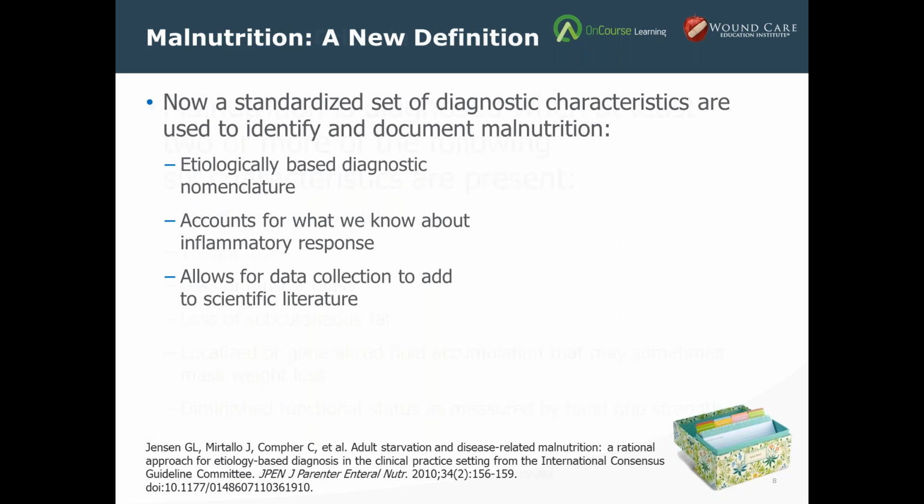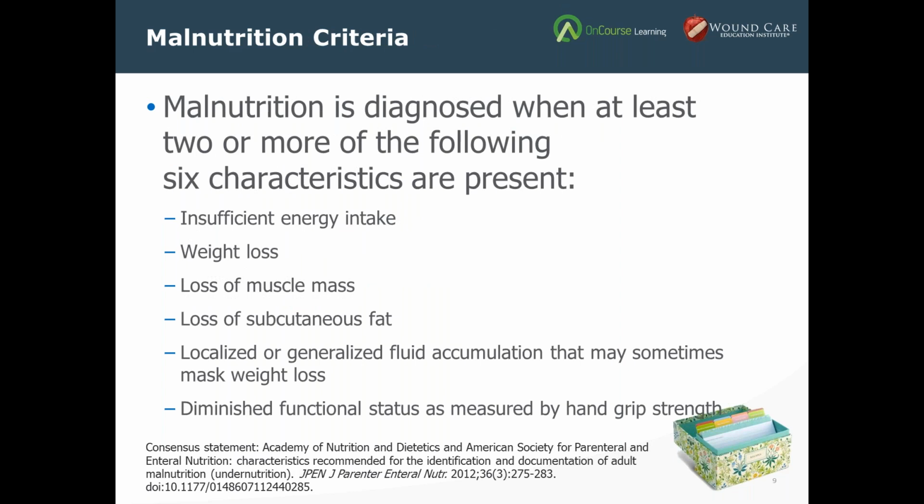So what are these characteristics? Well, we can now diagnose malnutrition when 2 of the following 6 are present. So let's just read through these 6 quickly. Insufficient energy intake. Someone is simply not taking in enough energy to meet their needs. And in wound healing, you need more energy than you would normally. And we'll talk about that specifically in a moment. Patients who have weight loss. Patients who have lost their muscle mass.